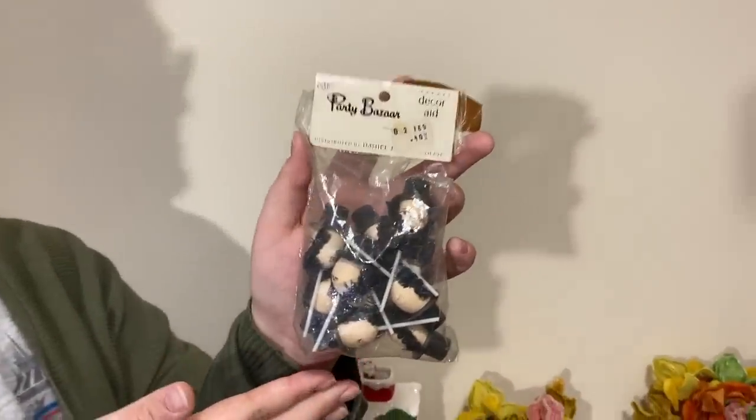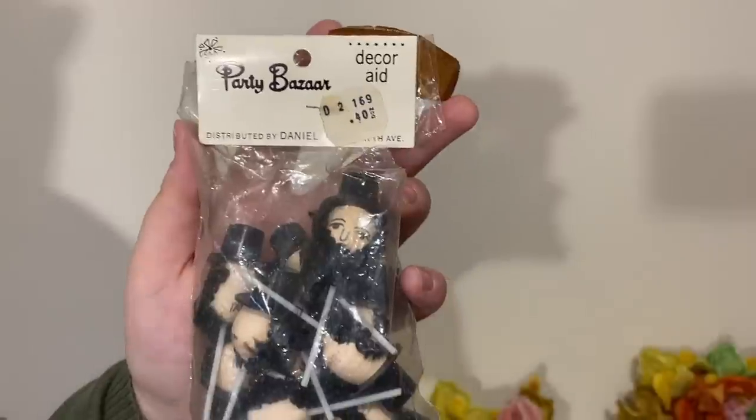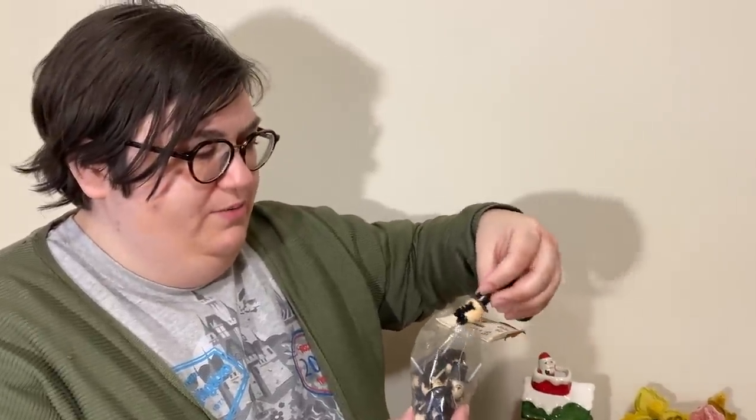What is that, Jeannine? I guess it's little Abe Lincoln. It's definitely little Lincoln, little President's Day wonder here. These are really cool. A lot of times you find these little cake picks, cupcake picks, and stuff like that. You find them at antique malls or something, in bags. We found a few out of the bag at different estate sales. I don't think they were used. They were open, but I'm not sure if they were used.